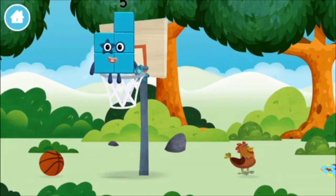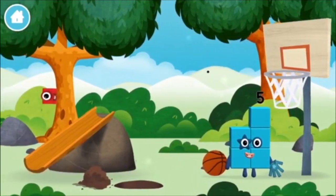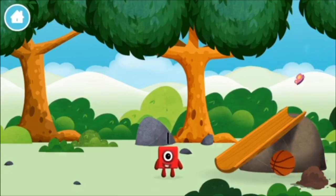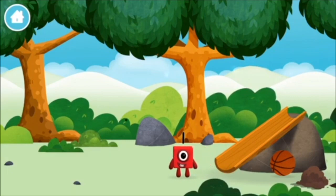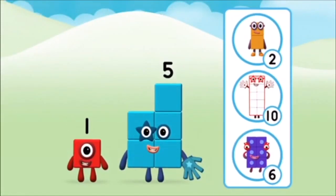I love stars. I am 1, 2. A basketball net. A basketball. Which number block did you find? One block. Which number block do you think adding these together will equal?